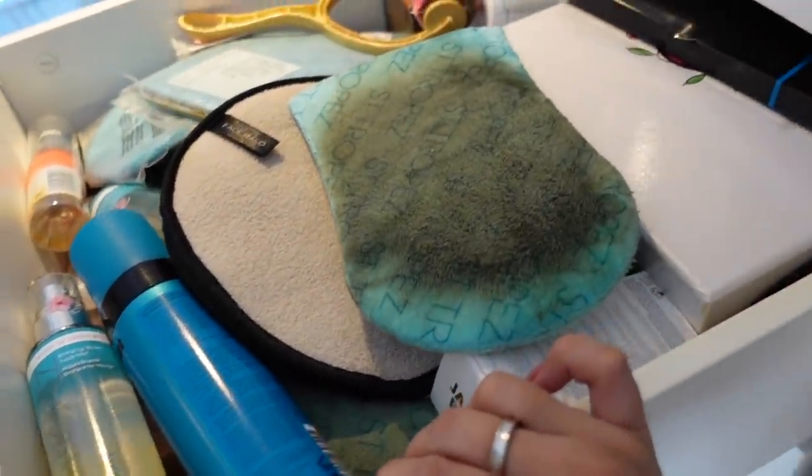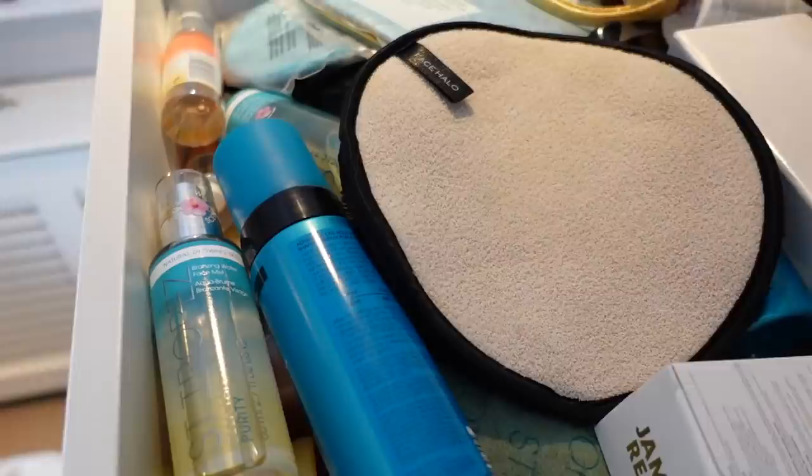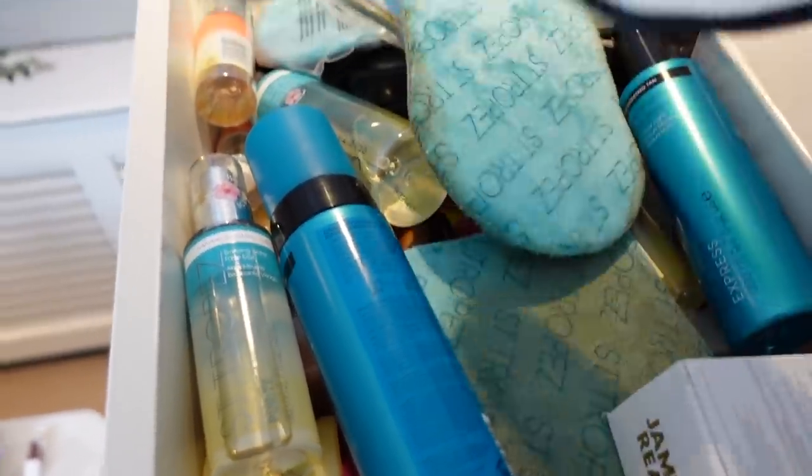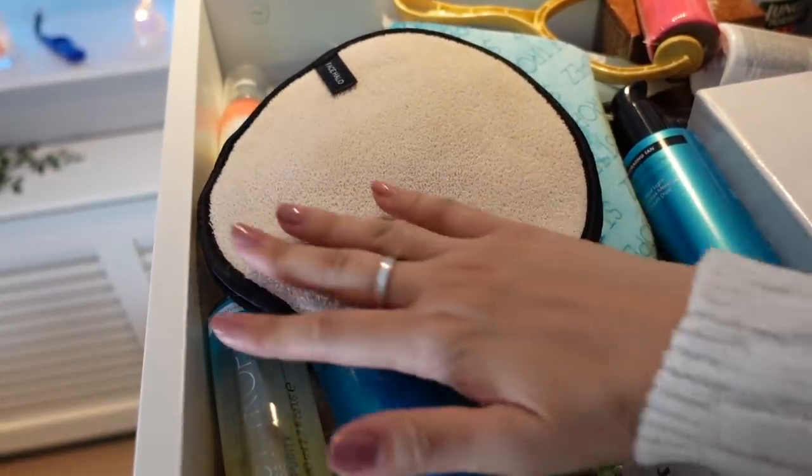Okay, so now over here, oh my god, I hate myself. I hate myself so much. Let's get cracking. Got some tanning mitts, which I'm going to clean. Oh my god, look at this massive face halo. And no, this is not meant to be for your face. This is meant to be for your body.